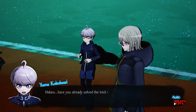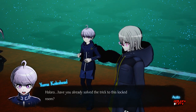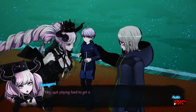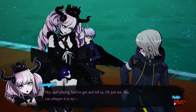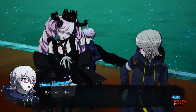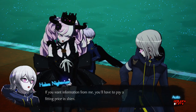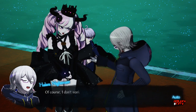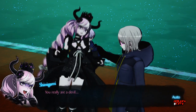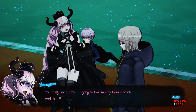Lara, have you already solved the trick to this locked room? You haven't? Hey, quit playing hard to get and tell us. Or just me. You can whisper it in my ear. If you want information from me, you'll have to pay a fitting price in Xian. Of course, I don't work for cheap. You really are a devil. Trying to take money from a death god, huh?